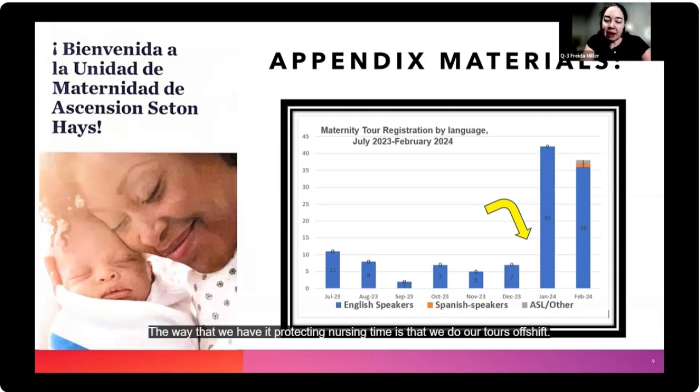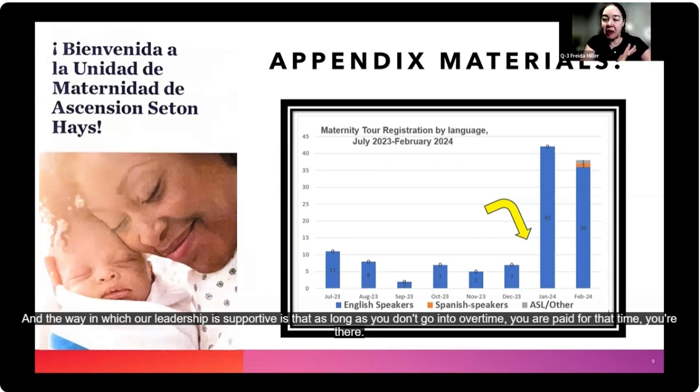The way that we have it protecting nursing time is that we do our tours off shift. So you are not necessarily taking care of any patients. Your job when you come in to do a tour is really only to do the tour. And the way in which our leadership is supportive is that as long as you don't go into overtime, you are paid for that time you're there.